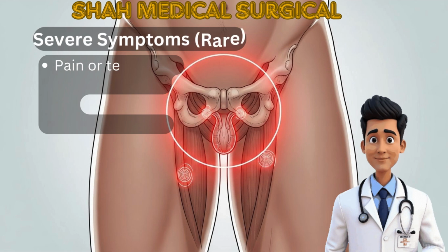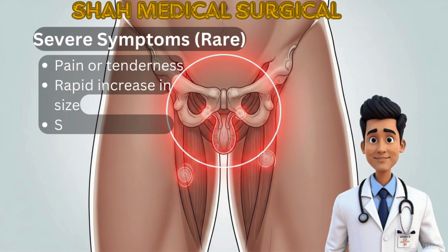Now, pay attention here. While pain is rare, if you experience sudden pain or tenderness, if the swelling increases rapidly over hours or days, or if you see redness, warmth, or have a fever, these are red flags. This could signal an infection or another urgent issue. Don't wait, see a doctor right away.